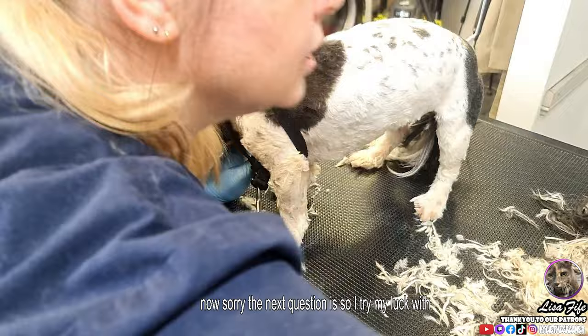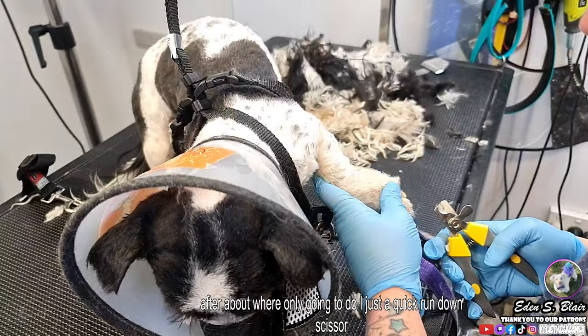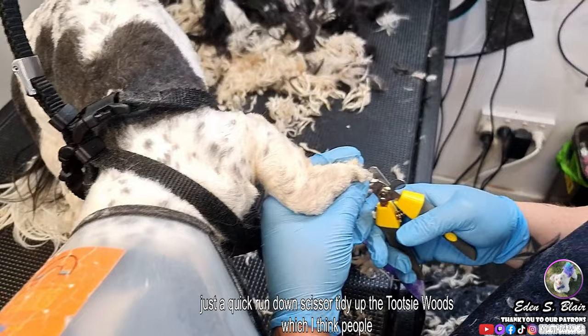Yeah, well, you've got to be strapped, locked and loaded. So after a bath, we're only going to do just a quick rundown, scissor tidy up of the Tootsie Woots, which are feet for normal people. You know, make it look as pretty as we can and then send her home feeling much better.